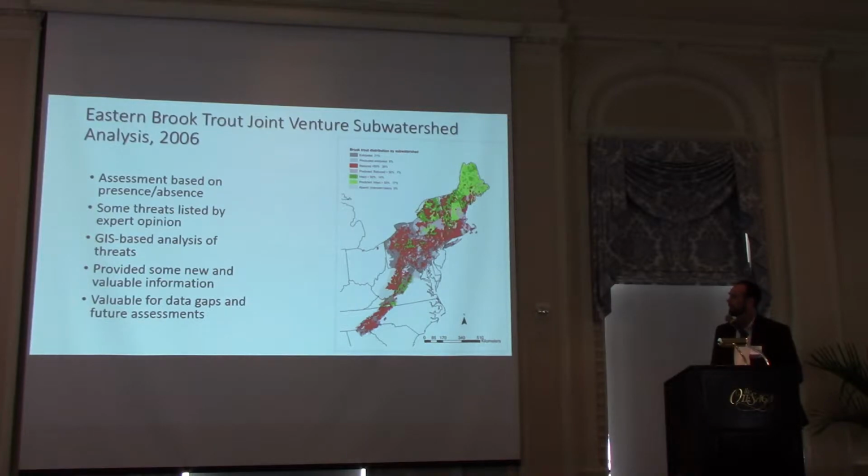But the interesting thing was that, in presence absence, this opened a lot of the managers' eyes, and most importantly, I think it allowed the members of the joint venture to perform a gap analysis. You can see all those areas that were unknown, and New York State in particular has done a wonderful job in filling in the blanks, along with Maine and New Hampshire, which of course are pretty vast in terms of brook trout numbers.